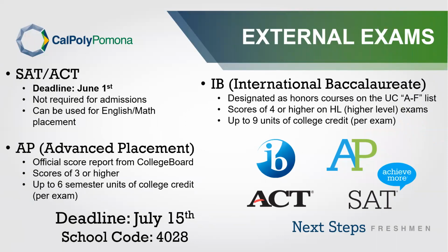SAT and ACT scores are not required for admissions, but can be used for English and math placement. These need to be sent to us by June 1st to help with placement during your orientation. If you have taken AP, IB, or CLEP exams, we will need official scores sent to us by July 15th directly from the testing agency, meaning that we will not accept scores listed on high school or college transcripts. If possible, we recommend sending these scores early.